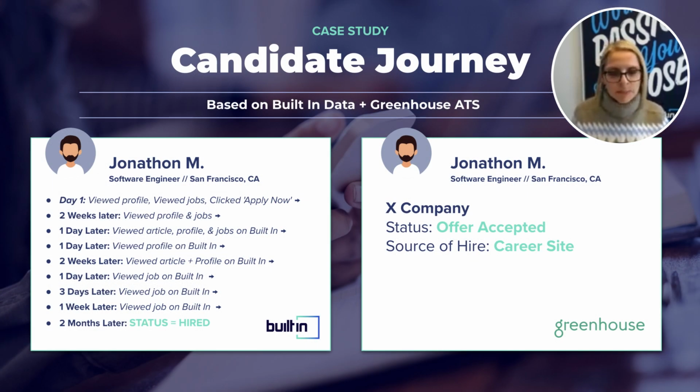And I love to show this example for those that are still not convinced. This is a very real example of an in-demand software engineer's journey to land their ideal job with influence from Built In. You can see on the left-hand side that Jonathan had 14 distinct touch points across more than a month's time to influence his decision to apply for the job. However, you'll notice when looking at the ATS on the right-hand side, the source of the hire is the company's career site.